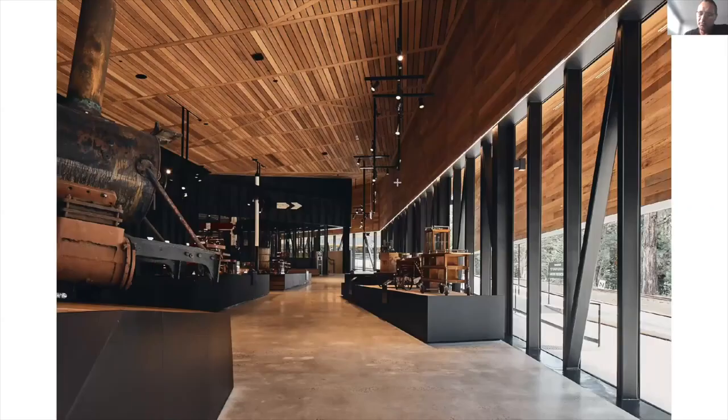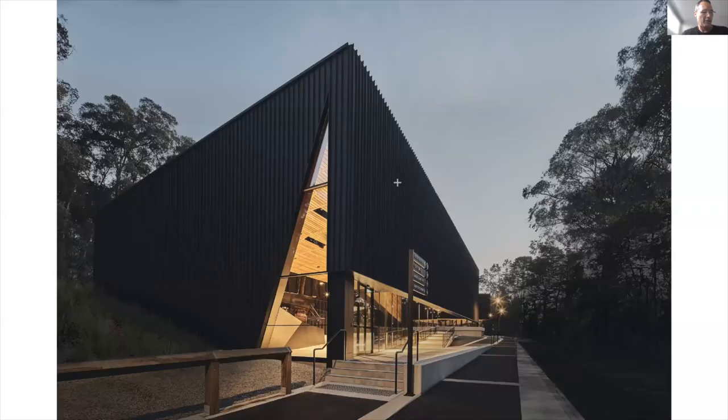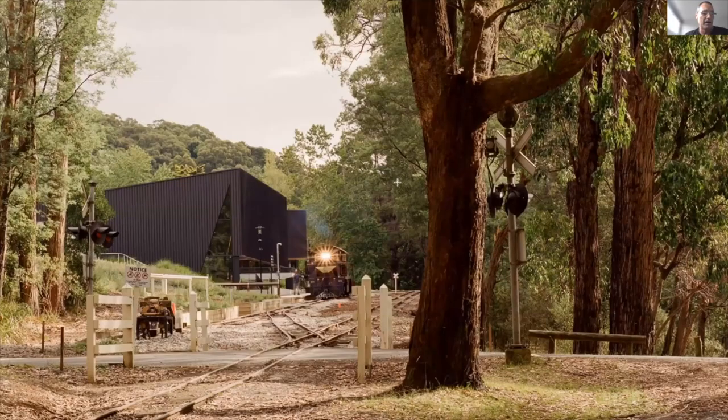And finally, at the bottom of the Great Hall, this is the slip between the inside and the outside, where visitors move back outside under one of those timber pleats and a sense of enclosure to the platform edge beyond. And then finally, the building alongside the new siding, hinting at the interior inside, a silhouette backdrop, grounded in place and not overpowering, to the real hero that is the Puffing Billy Railway.